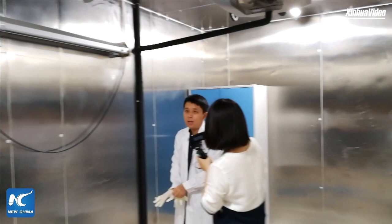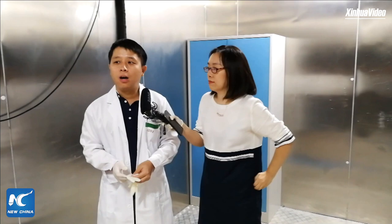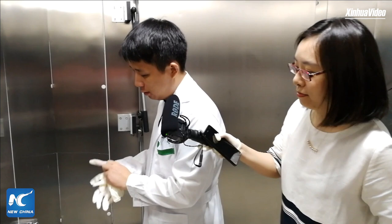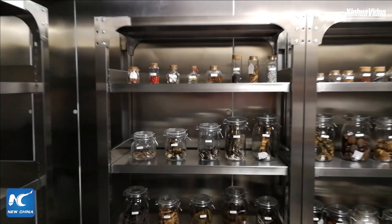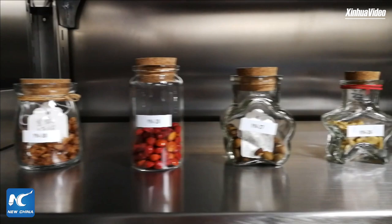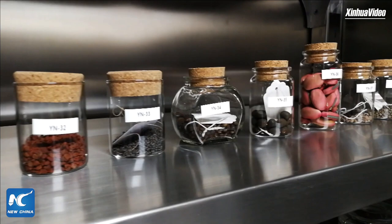Yeah, this is the first room where we are dealing with the seeds. The seeds will first come to this room, and then we will go to the next room for the drying of the seeds. Here we have some seeds being dried. Before the seeds go to the seed bank, we need to make sure that they are dry enough. These are some of the seeds we collected that are going through this process.